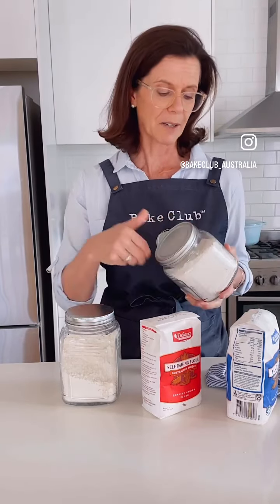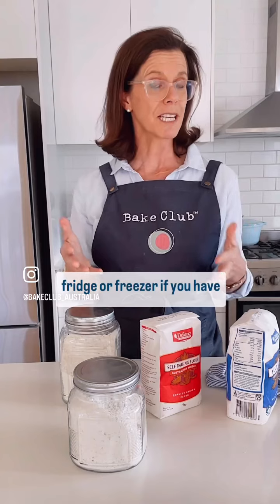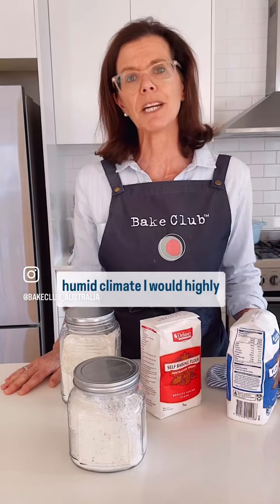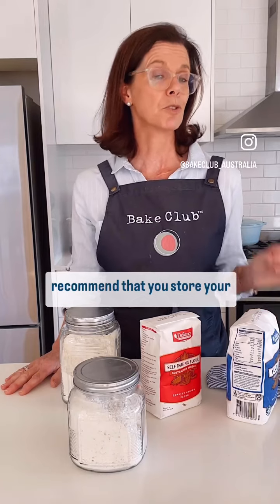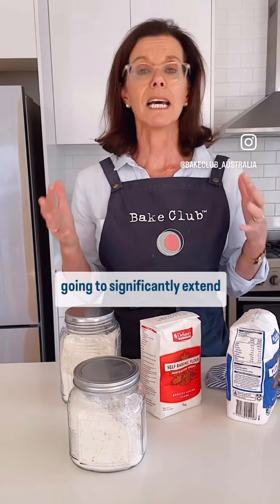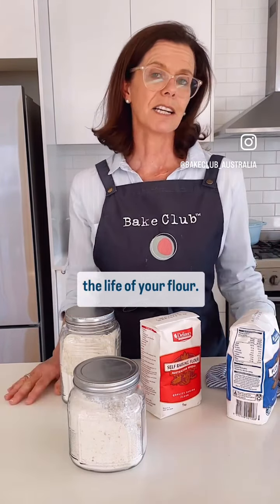To extend the life of your flour, you can keep it in your fridge or freezer if you have the space. And if you live in a hot, humid climate, I would highly recommend that you store your flour this way because it's going to significantly extend the life of your flour.